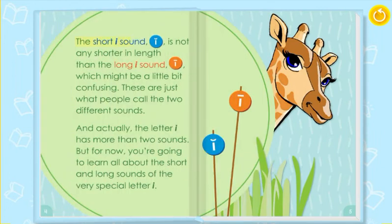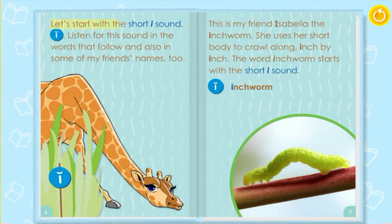The short I sound, eh, is not any shorter in length than the long I sound, I, which might be a little bit confusing. These are just what people call the two different sounds. And actually, the letter I has more than two sounds. But for now, you're going to learn all about the short and long sounds of the very special letter I. Let's start with the short I sound. Eh. Listen for this sound in the words that follow, and also in some of my friends' names too.